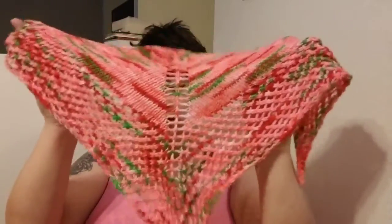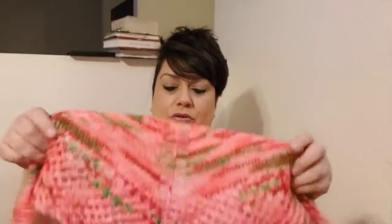This one isn't a bad thing per se. I mean, it came out the way it should have. It's just, once I finished it, I found that I didn't wear it, and I think it's just not big enough. It's too small. The wingspan isn't long enough for me to really keep it somewhere to wear it here. It's not going to stay at all. So I'm going to pull this out at some point and make some fingerless mitts.